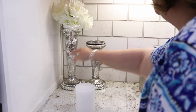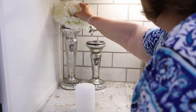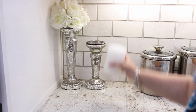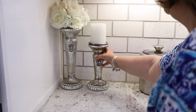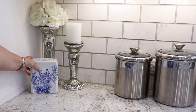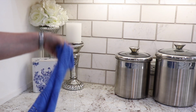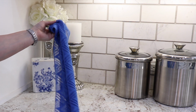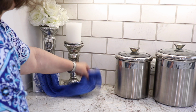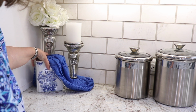So on top of the larger one, I am adding in these roses that I already had. And then on top of the second one, I'm just using the white candle that I already had. And then to bring in some more blue, I decided to add this vase that I found at the thrift store also for $3. So I love the blue and the white, and it carries that blue back into this part of the kitchen, which I thought was important. And I also found this scarf at the thrift store for 99 cents. So I decided to add that. And again, I think it just adds more interest and texture and then brings in a little more blue into that corner.